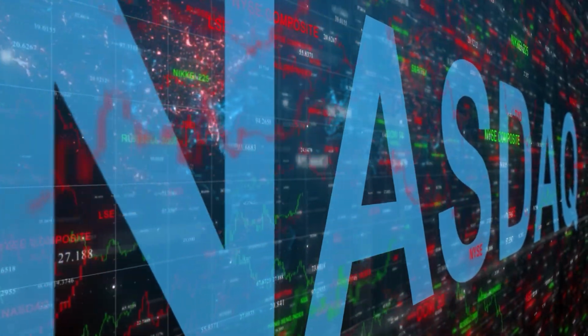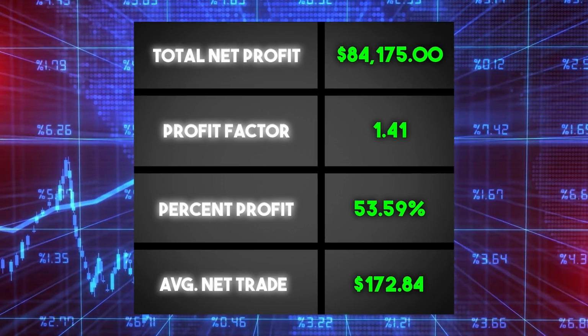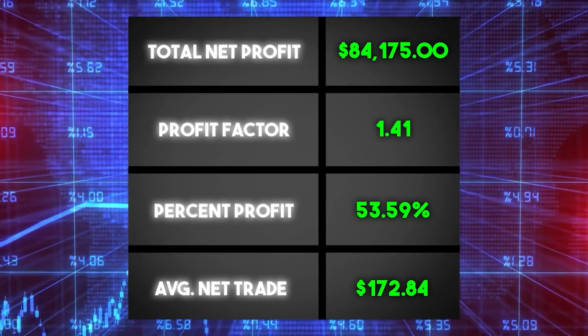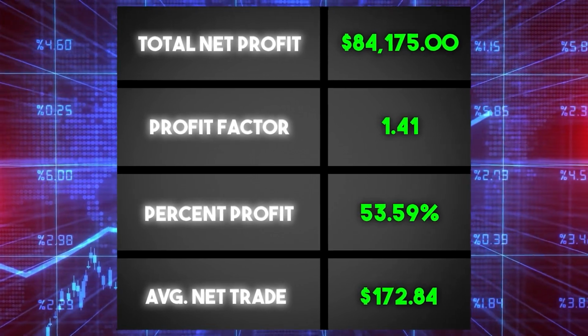Similar improved results were also seen in the NASDAQ 100. The new total net profit is $84,000. The profit factor is 1.41, the accuracy is 53.6%, and the average net trade is just below $175.